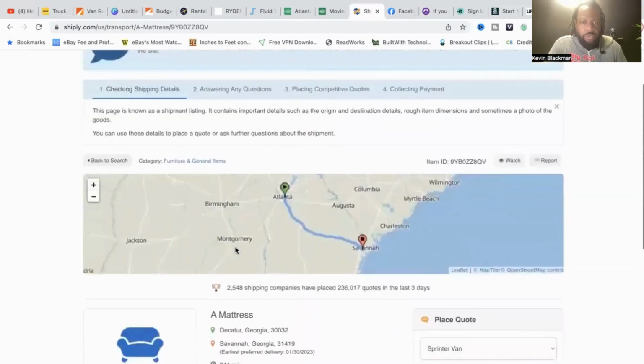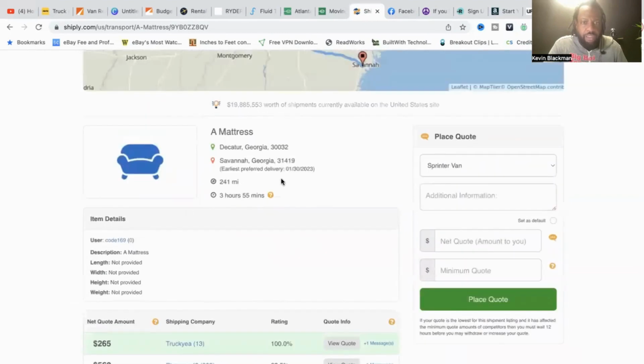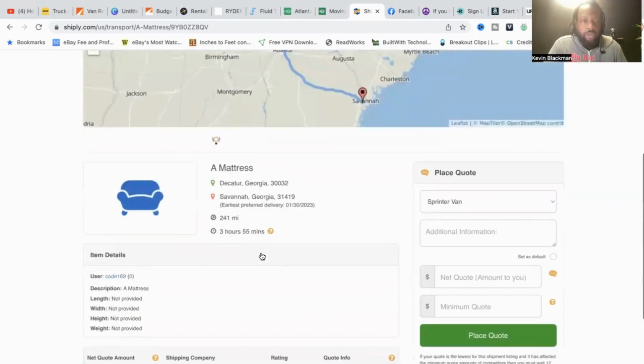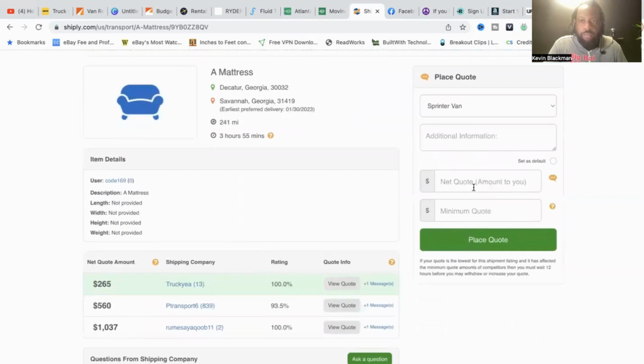When do they need it moved? They don't say exactly the date. Usually they say when and where they need it moved by. Earliest delivery is the 30th of January. So you've got a couple of weeks to get your quote in on this one. I'm going to do a quote. This is actually not a bad load. I'm going to try to outbid them.